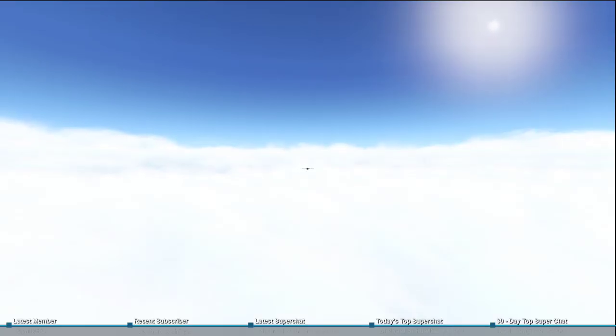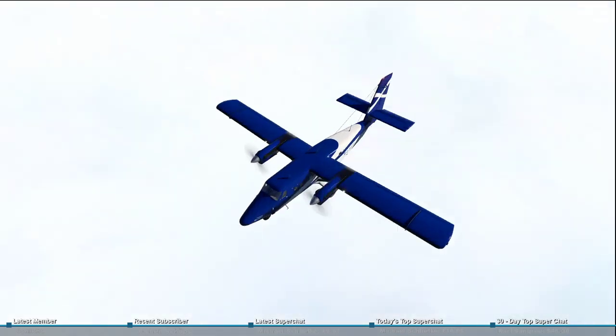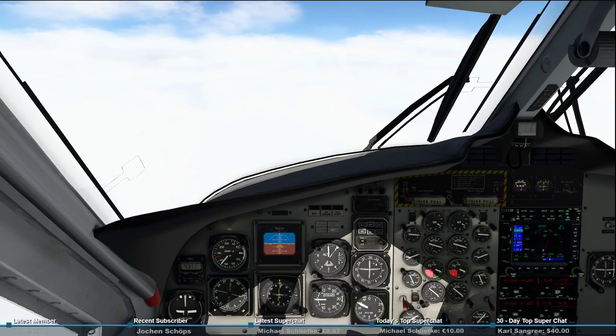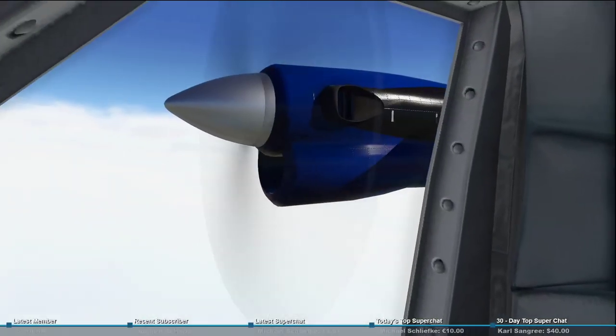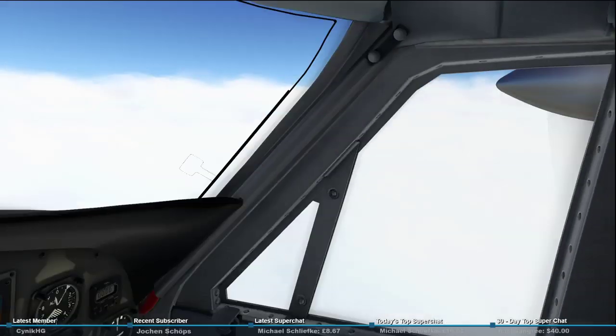Let's do a little flyby. Yeah, it's quite a powerful little aircraft, this one. That was the engine. It took a while to get started, but seems to be running completely fine.